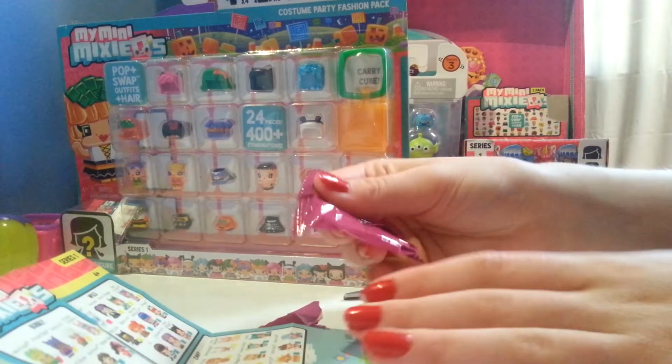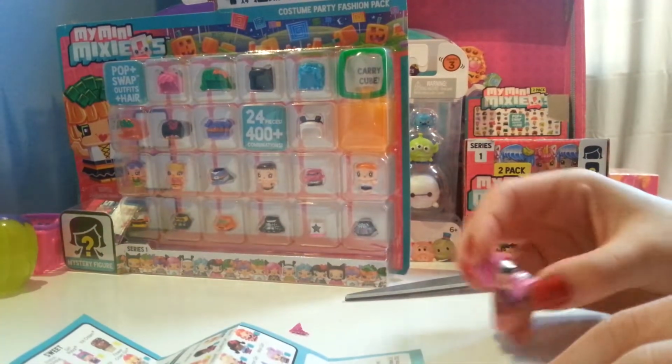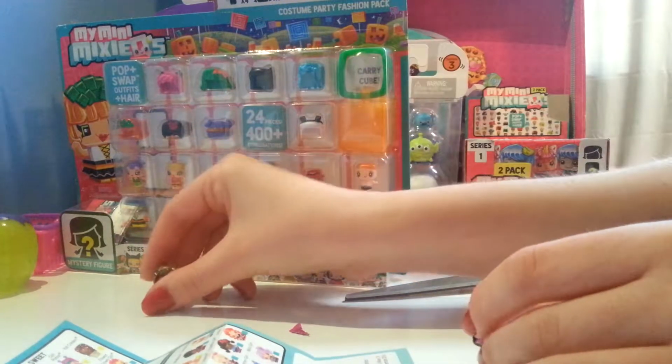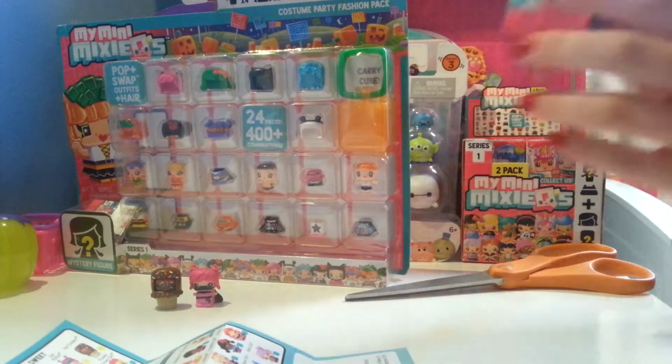Ooh, it looks like we got a donut one. Cool, let me see. We got 2 specials. We got the Ninja from Zany, and we got the ice cream from the sweet category. Alright, let's open up this pack here.